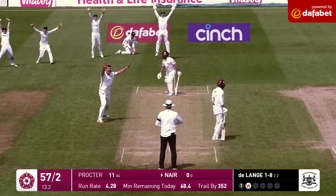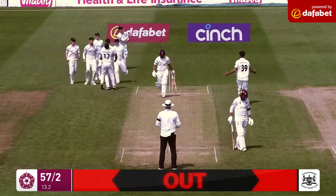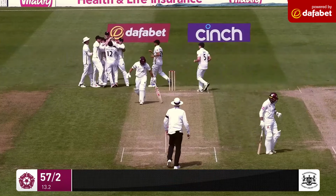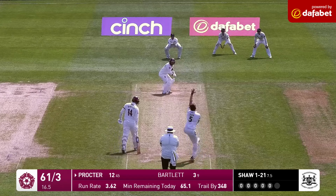Oh, that's close. That's out. Yeah, that's nipped back and trapped Karen Ness right on the crease. There's no doubt about that. There was no danger of it going over. It didn't really bounce.